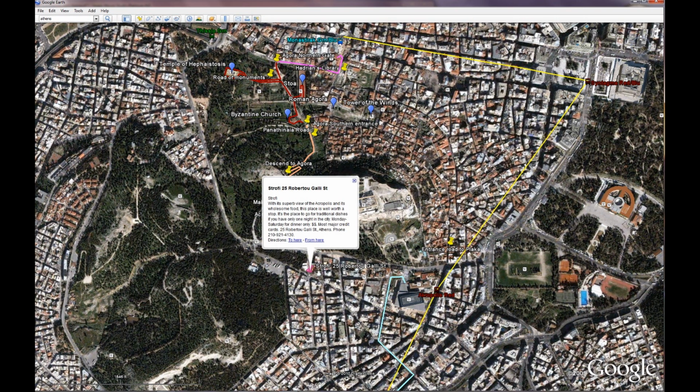Strofi. With its superb view of the Acropolis and its wholesome food, this place is well worth a stop. It's the place to go for traditional dishes if you have only one night in the city. Monday through Saturday for dinner only. Most major credit cards. The address and phone number are on the balloon.